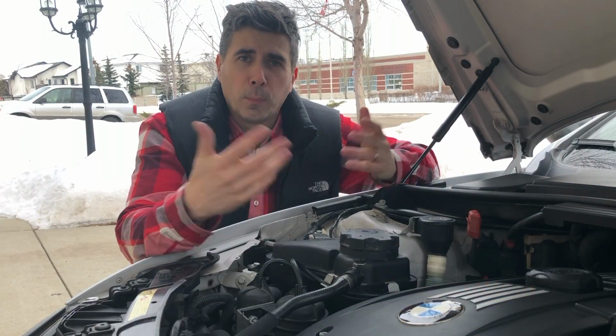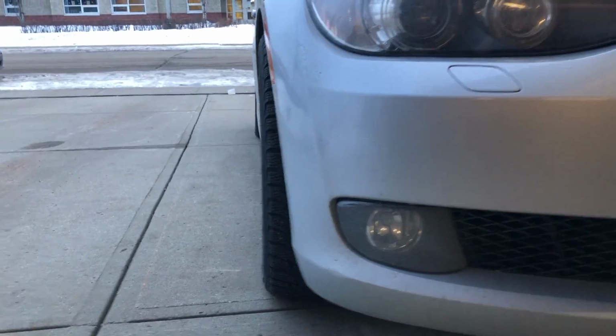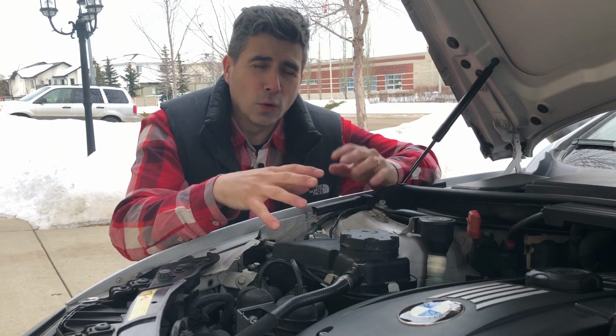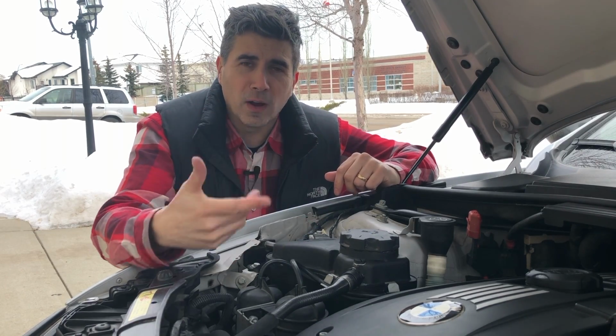You want to hear a few more pointless ones? Front end alignment. Just because you hit a few potholes and bumps in the road doesn't mean you need a front end alignment all the time. Sure, if the car is pulling hard to one side or there's an obvious problem with shimmy, sure, then you deal with it. You don't need a routine front end alignment.